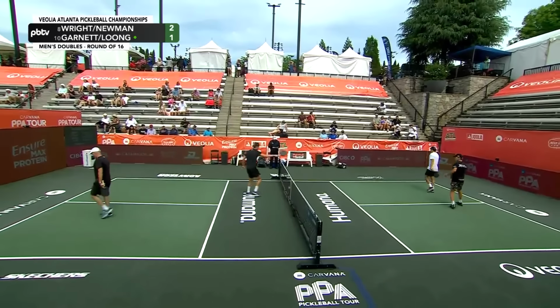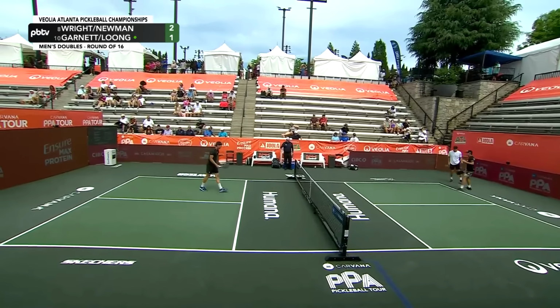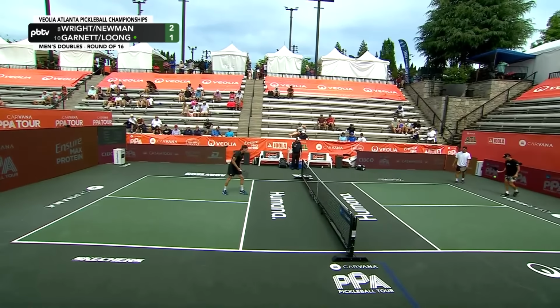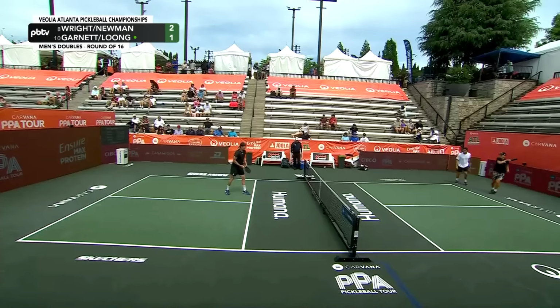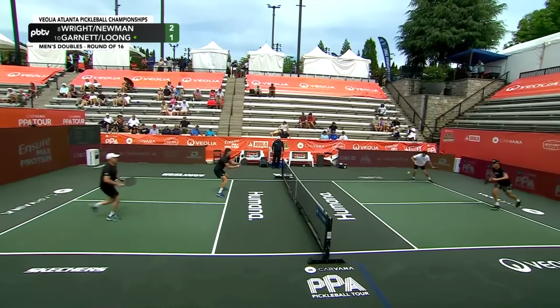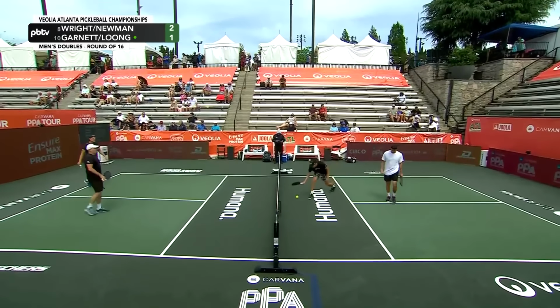Second serve. Very active Riley Newman here to start. Yeah, he needs to be. His partner is just an absolutely fantastic pickleball player, but he is 47, so Riley Newman is going to need to cover some court, and he can do that. Side out.